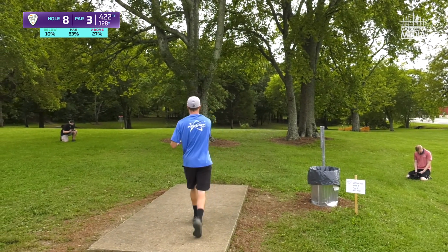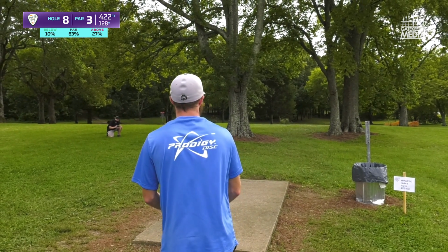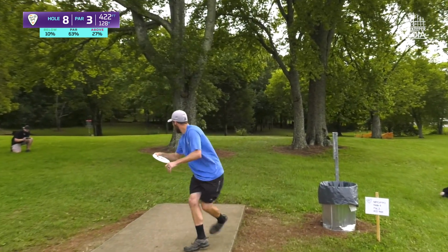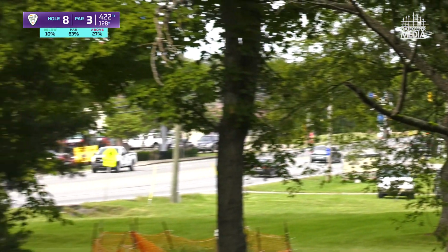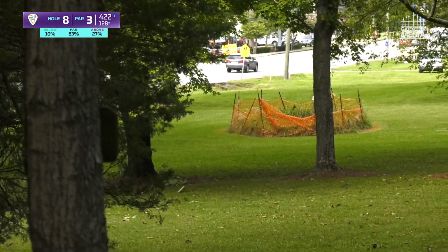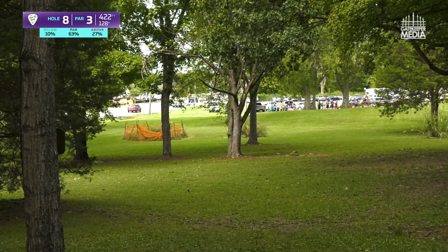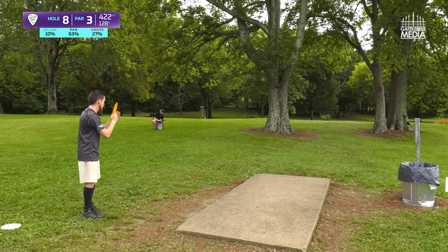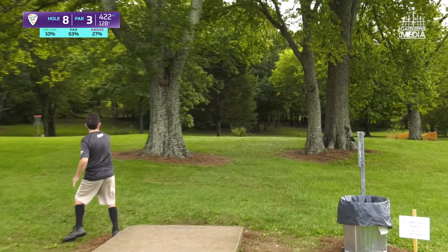And this is a tee pad players have talked about with the TDs, and they were allowed during the tournament to play from the side of this tee pad, depending on what line you're looking to throw. And it looks like Chris has burned his over as well. There's sometimes some sneaky headwinds on this hole. That has happened to me quite a few times. There's also a new sinkhole on this hole, as you can see, that orange fencing over there.